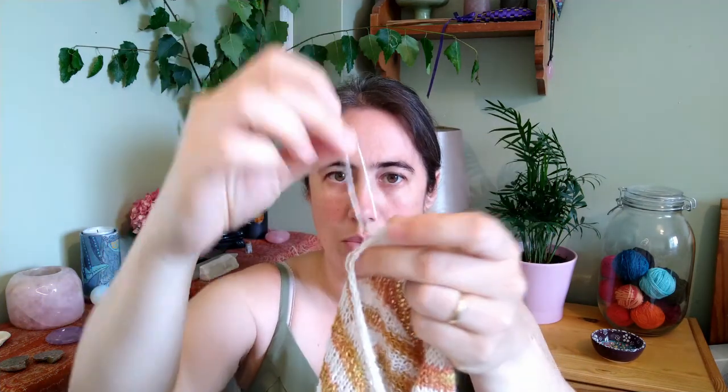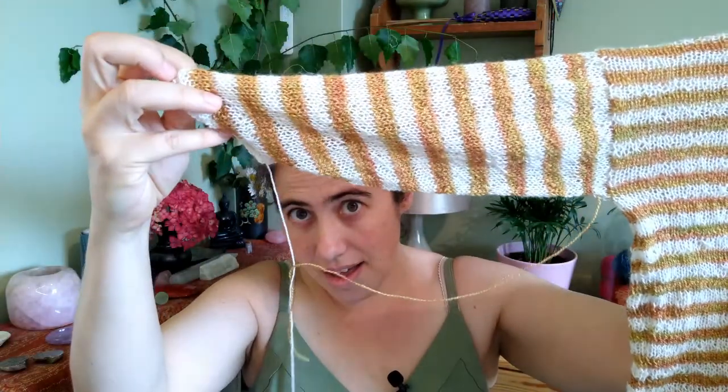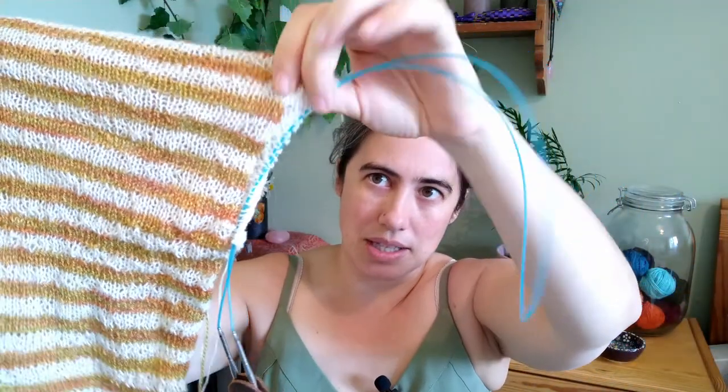And I've discovered I've got a massive loop here coming from somewhere. Oh well, I'll fix that later. But I've now got a sleeve. Da-da-da! And I have literally this morning just picked up the stitches for my second sleeve.